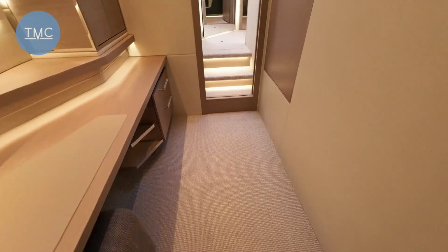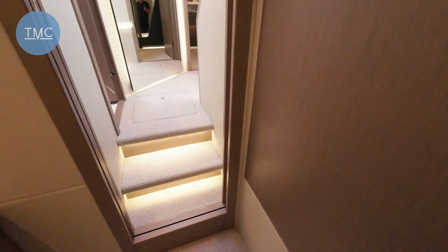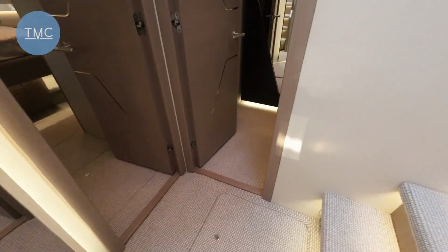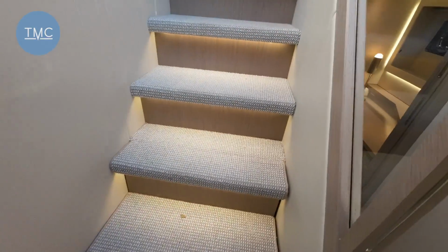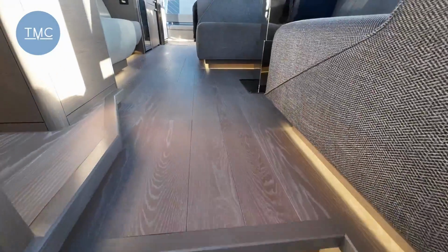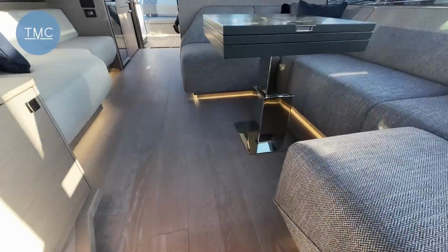Predator 65. Gorgeous, gorgeous boat. Quick boat. As I said earlier, the IPS with 1,000 horsepower, 2,000 horsepower in total, will push this boat along for a very exhilarating experience.